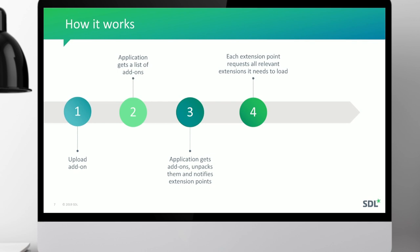Each extension point requests all relevant extensions of its certain type and loads them. The extension point validates the extension data, properties as well as binary data, and actually loads the extension.